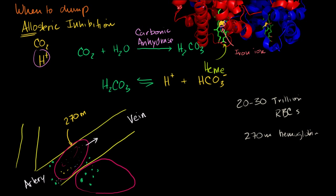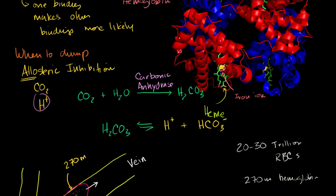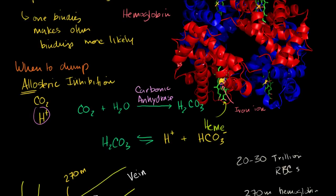Just like that. And some of it can make its way across the membrane into the actual red blood cell. In the red blood cell, you have this carbonic anhydrase, which makes the carbon dioxide essentially become carbonic acid, which then can release protons. So let me do the protons out here. Well, those protons, we just learned, can allosterically inhibit the uptake of oxygen by hemoglobin.